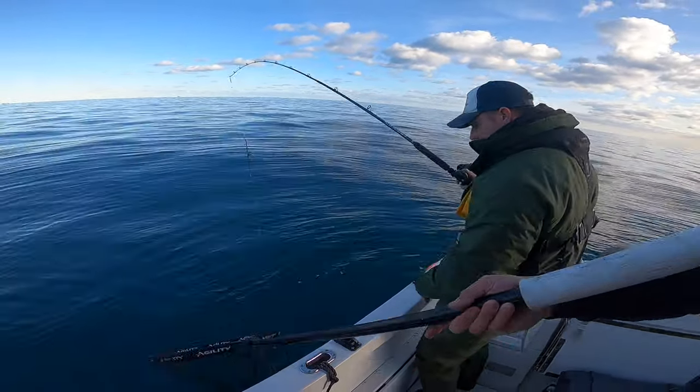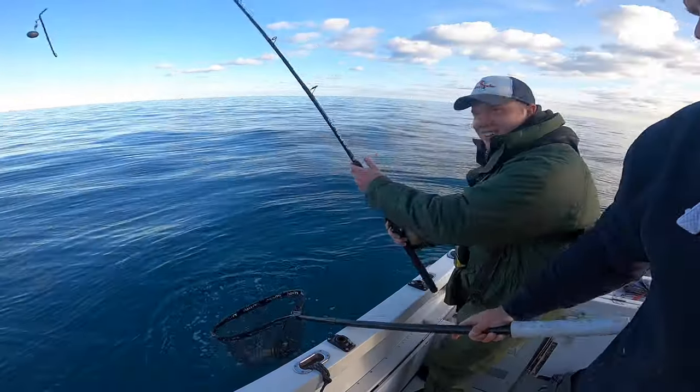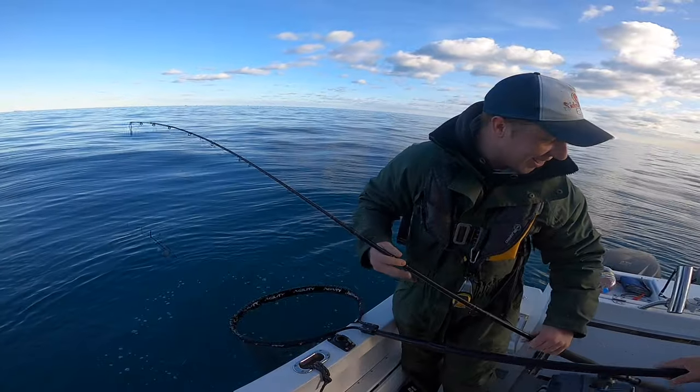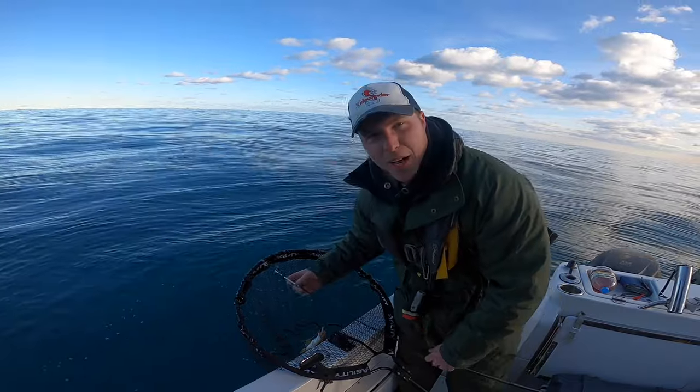Right, here it comes. That's a wrasse. Another species. Low and slow, baby. They don't call me the species angler for no reason. There you go, cheers, bud. Yeah, ballan wrasse, this one.